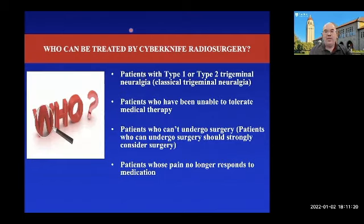So who can be treated with CyberKnife radiosurgery? I think there are different categories of patients. I do want to say that certainly in my practice, if a patient has an MRI scan that shows a vascular compression and they're relatively young, meaning they have a decade or more of life expectancy, I typically recommend a microvascular decompression. I think that's a more durable treatment. It actually deals with the root cause of the problem in most cases, which is a blood vessel pushing on the trigeminal nerve. And I think it just gives you better long-term control as well as immediate pain relief.